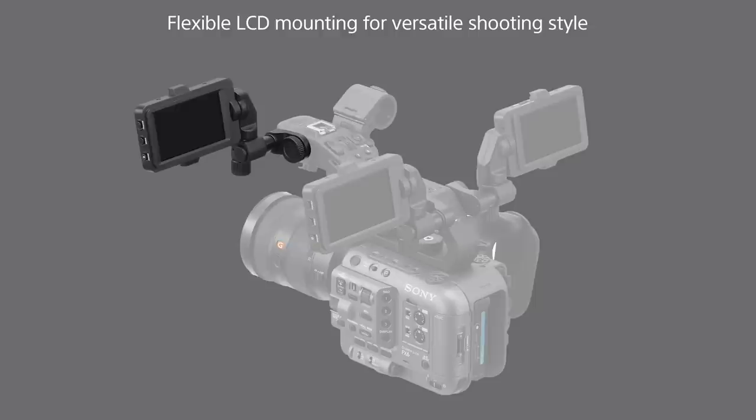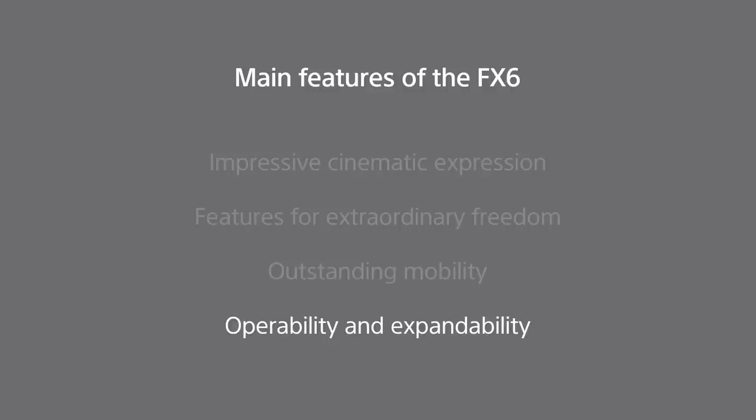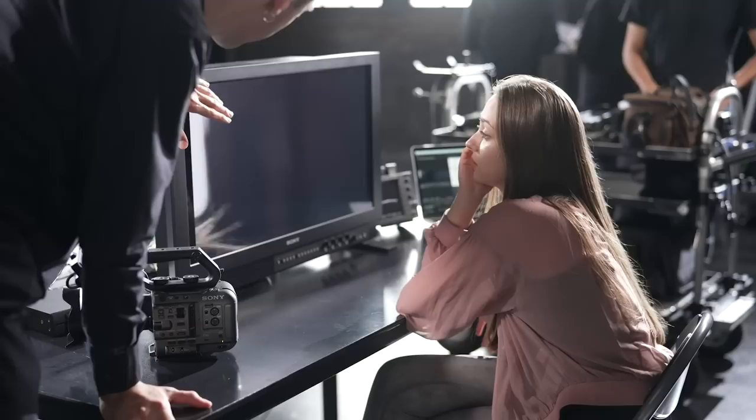Monitoring is easy at any angle. And with three attachment points on the handle and two on the body, the LCD panel can be positioned for optimum viewability in just about any shooting situation. The FX6 is a compact, lightweight professional camera that offers an impressive set of advanced features and functions. It can be used in multi-camera recording with high-end equipment with the same workflow.